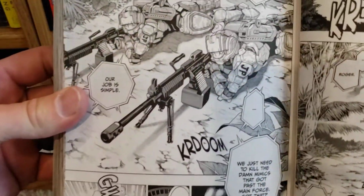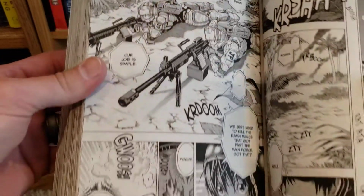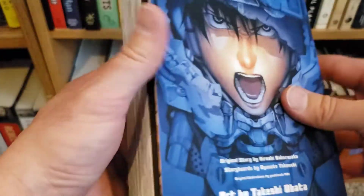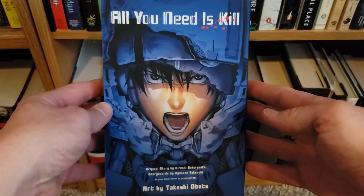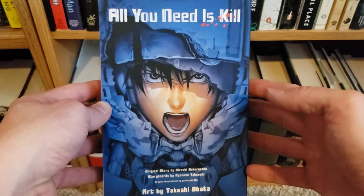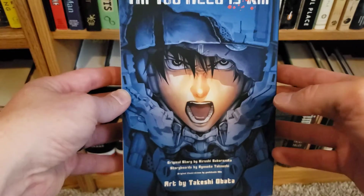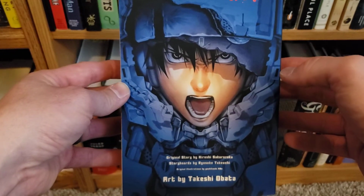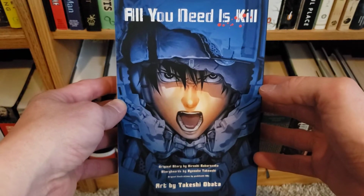Again, look at the perspective, look at the detail on this. This is just awesome. The pose, man. Yeah, you can see why I grabbed a copy of this. So if you haven't read this book, whether you liked the movie or not, and the movie did a decent job of following the general story of All You Need Is Kill, it just changed the main character to American and kind of changed his reason for being there.